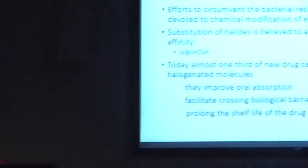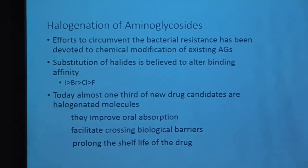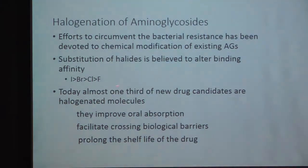Okay? And halogenation is something that we chose to do for several reasons. The first is it's been shown recently that substituting halides into positions on a molecule have dramatic effects on binding affinity. Okay? And so we started out being interested in making substitutions of all of the halides to Kanamycin-A.